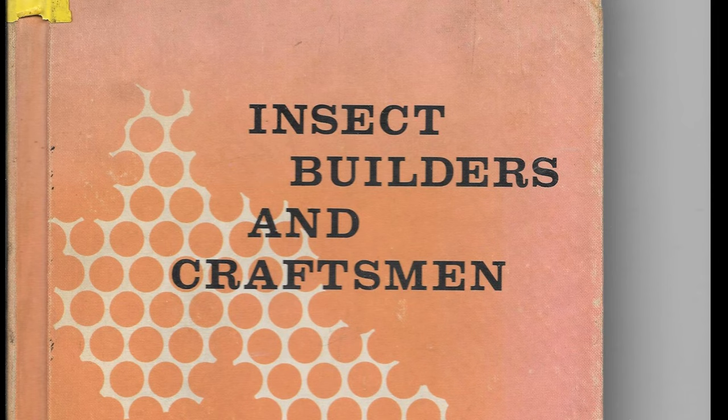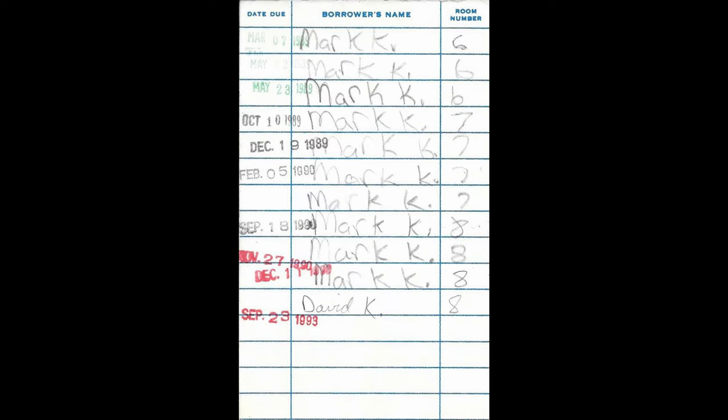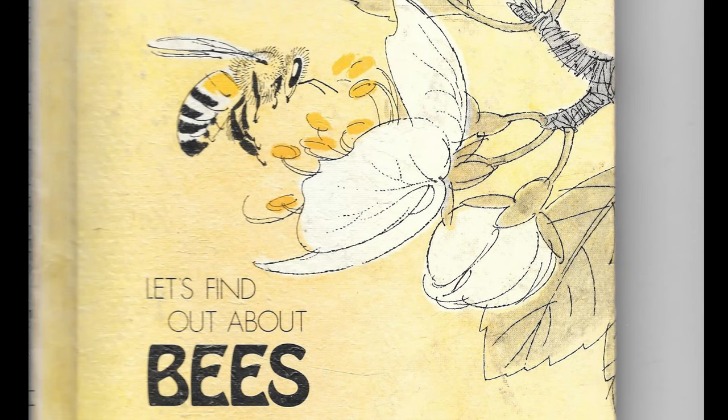Today we're going to tell a little bit about my backstory on how I got into ant keeping and beekeeping. The first book here was one that I checked out a lot from my library at my school. As you can see, it was from 4th grade till 8th grade. I checked it out quite a few times a year because that was our internet. We didn't have internet back in the 80s.